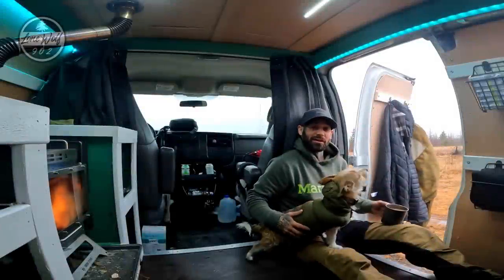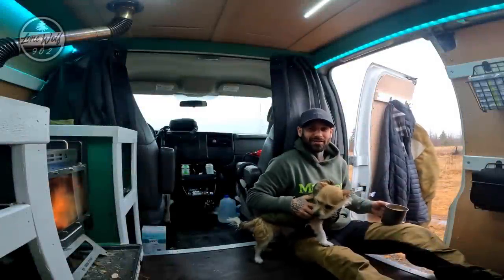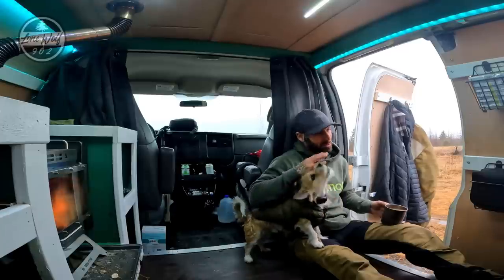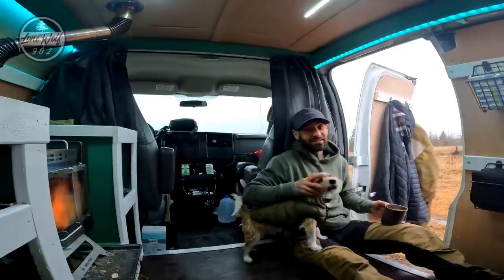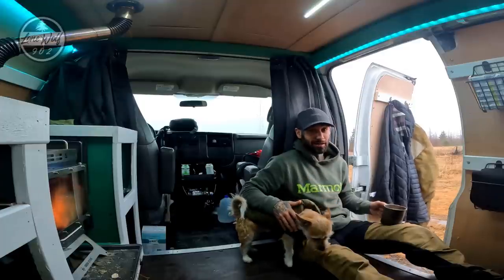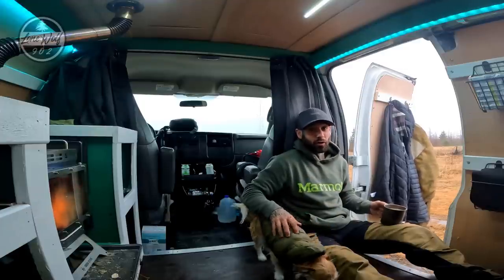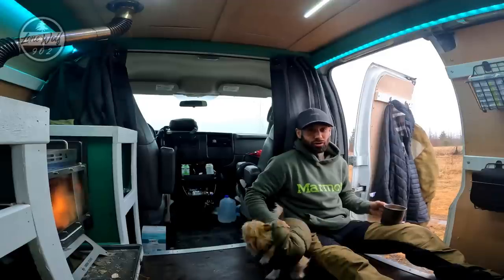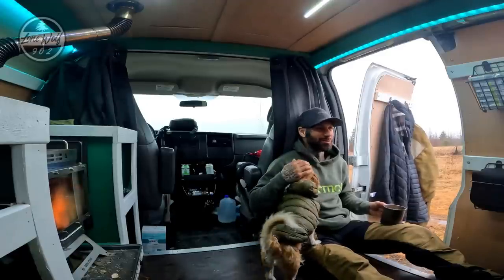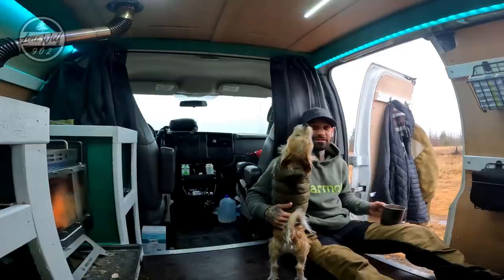Good morning, everybody. It is a wet and windy day out here today. So looking out the window, or the door, I should say, it is still misting quite heavy, but it is not downpouring like it did all night last night and very, very early this morning. It was torrential downpour. The van was just tapping away like a drum. It was amazing. Had a really, really good night's sleep.